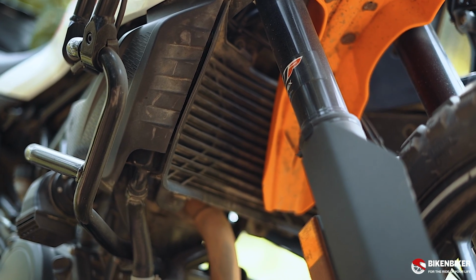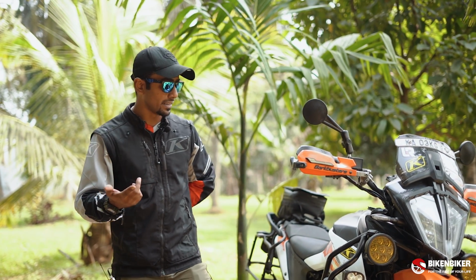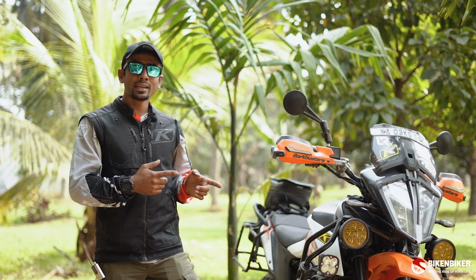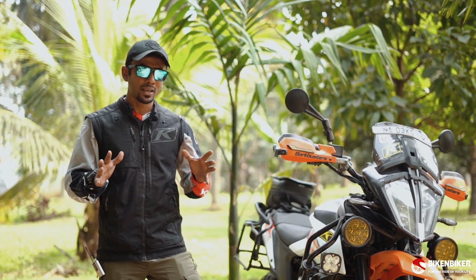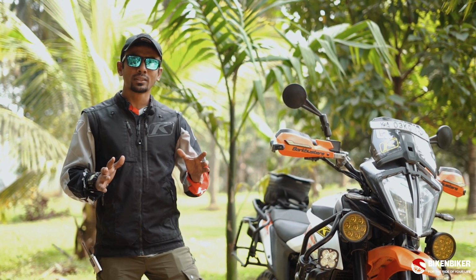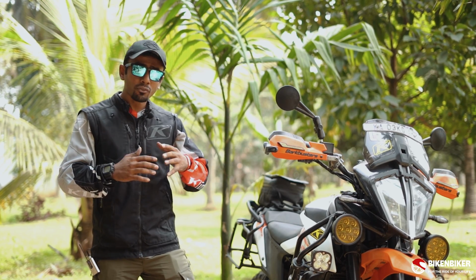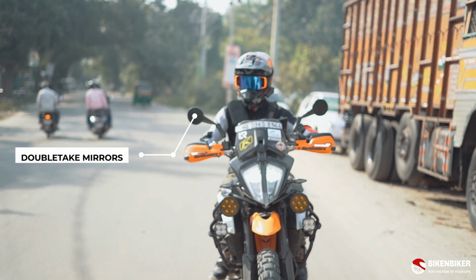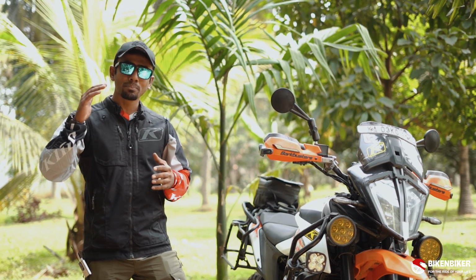Alright, so there are a couple of things the older KTMs were really not good at. They fail at really bad places, and that used to be the radiator fan. It used to heat up a lot. Being a high compression, single cylinder engine, the older KTMs and the RC 390s used to heat up a lot. So what KTM has done here for the ADV, they have plonked in dual radiator fans, which work like a charm. There have been absolutely no issues with the radiator or the cooling setup in the last 40,000+ kilometers I've ridden this bike through different kinds of weather conditions. And even today, we've been riding through some really harsh, hot weather. It's been absolutely great, and it keeps the temperature in check.